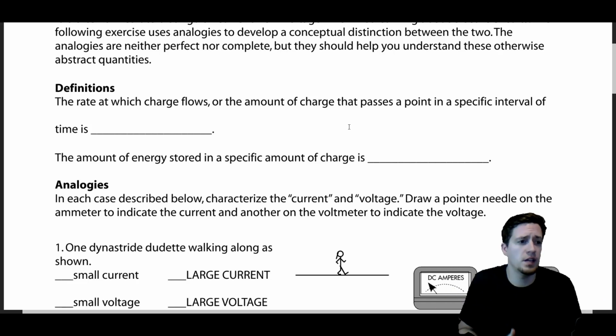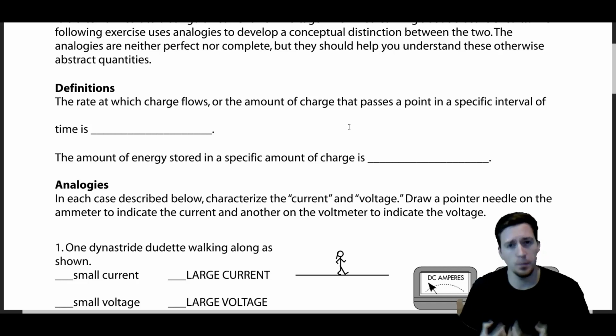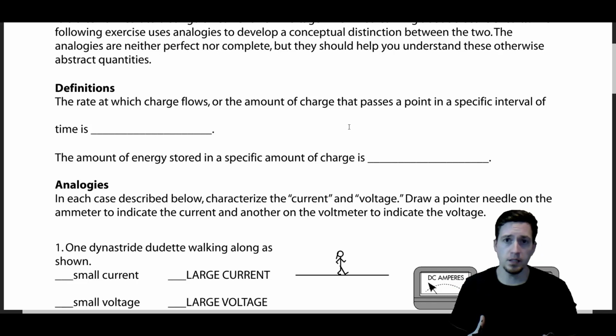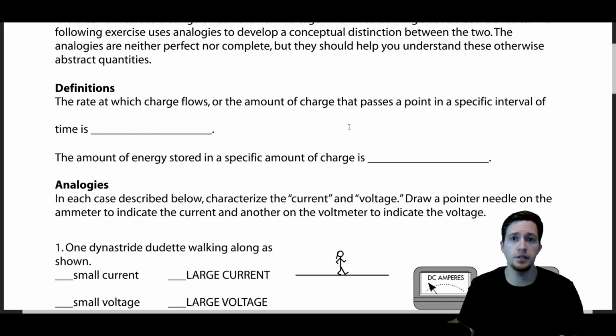Voltage, if we look here, it says the amount of energy stored in a specific amount of charge. So with voltage, we're thinking about the amount of energy that's actually in those electrons, as opposed to how many of them there are. Now, if we think about these two things, they both could be very, very dangerous for us as humans, because if, for me, you add electrons that are very energetic to my body, that might cause some issues, or if you had a lot of electrons. But realistically, the big harm to us as humans really is current, and we'll get more on that in another video.